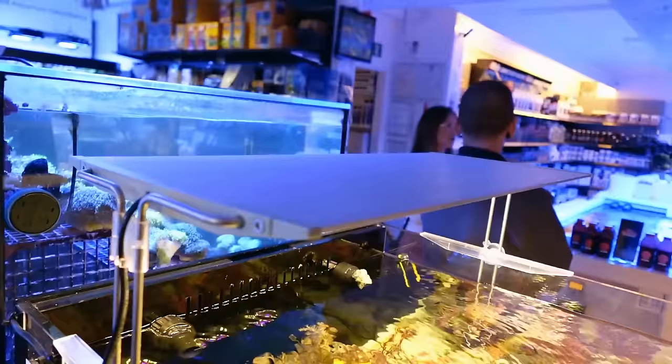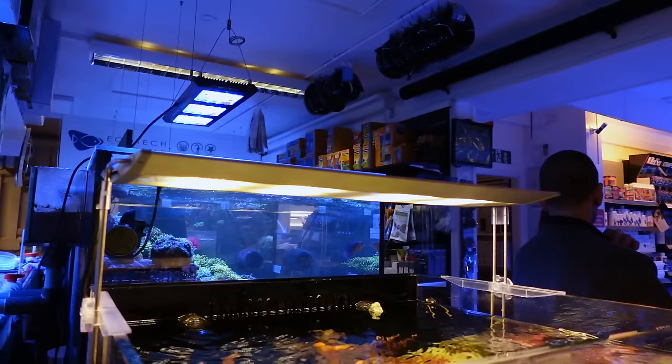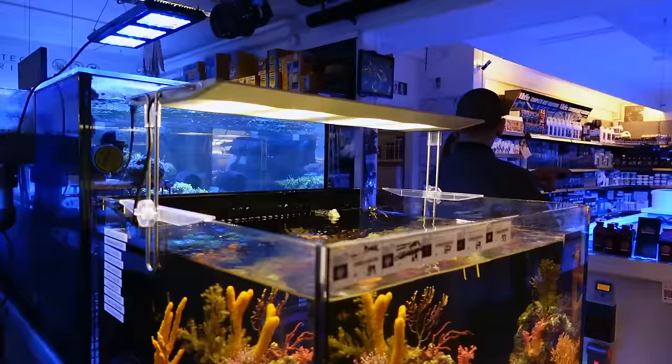Just keeping the lighting really low. And what light is this? That's an Aquarel, which is a Polish light. Okay. But it's on the budget end of the market, only sort of 200 odd pounds, so it's not a fortune. But it's doing the job. But the app is really simple to use. It works every time. This is a new tank, Neptunian Cube.